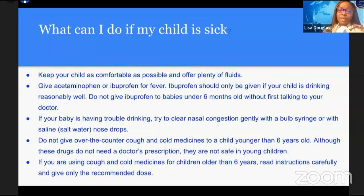Do not give over-the-counter cough and cold medicines to a child younger than 6 years old. Although these drugs do not need a doctor's prescription, they are not safe for young children. We also have to remember that acetaminophen and some medications have substances that can further cause liver damage. So you want to make sure that you're speaking to a provider before you administer certain medications. If you're using cough and cold medicines for children older than 6 years old, read the instructions carefully and give only the recommended dose.